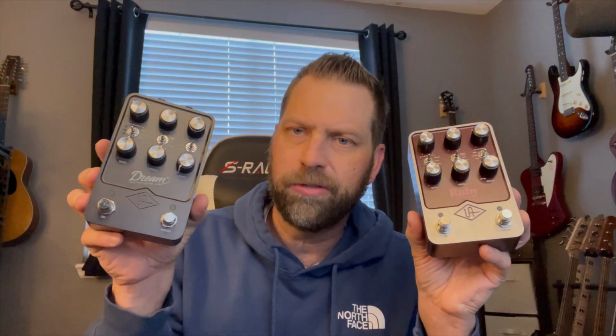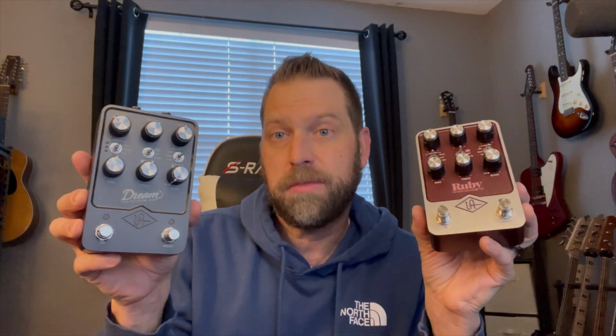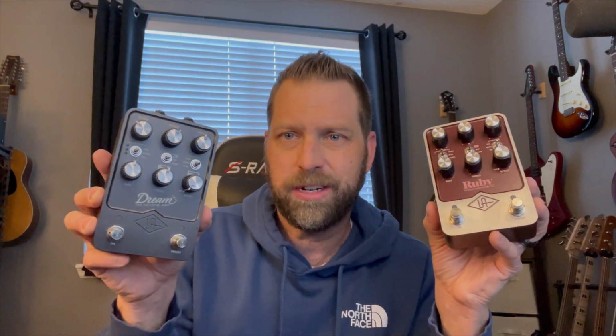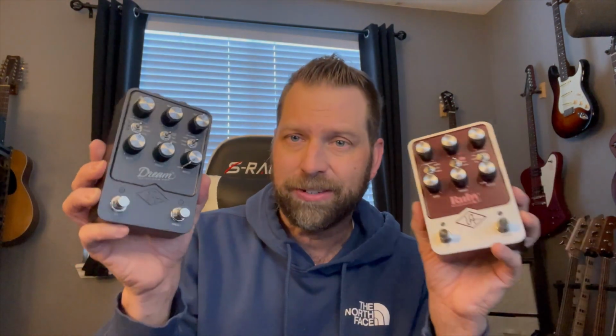Okay, at number 1, it's the Universal Audio Dream and Ruby. Lion, who's probably next, coming soon, when one of you wants to sell one to me on Reverb, used. I bought both of these used. These aren't cheap pedals. These are $400 each. But these pedals have, for me, finally cracked the code of what digital amplification modeling can do. It's finally done it for me.